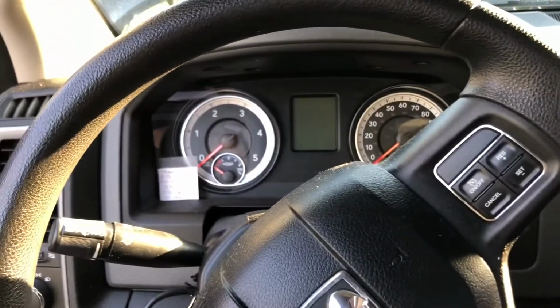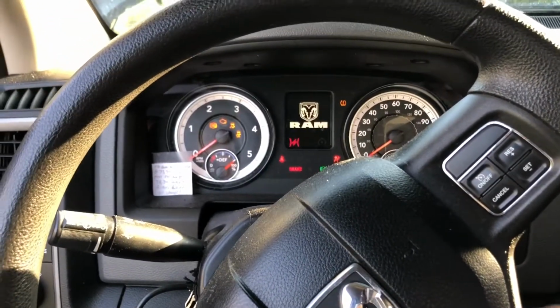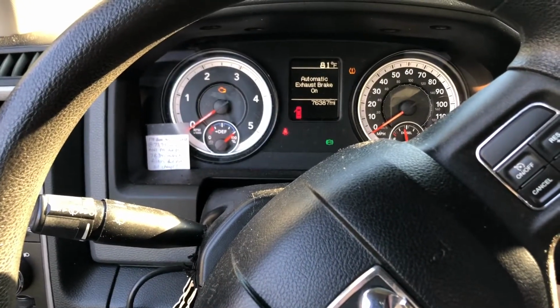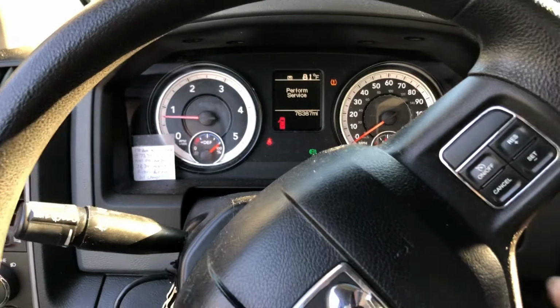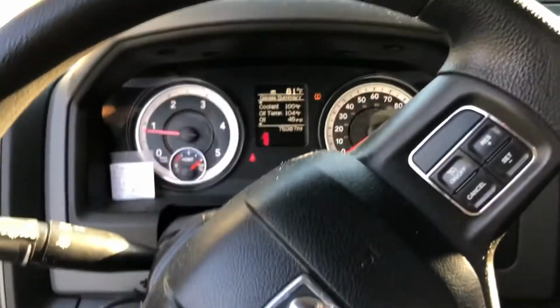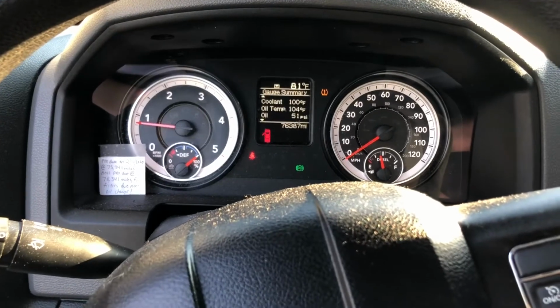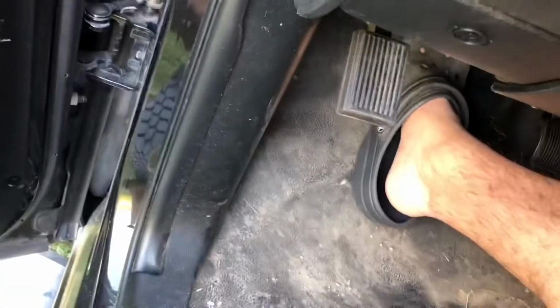I'll start the truck up, let you hear it. 76,387 is what it's got on it right now. So you can hear that rattling from the dual disc clutch, especially when you push the clutch in.